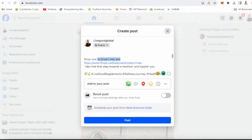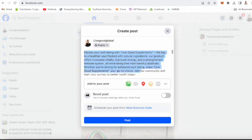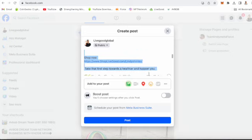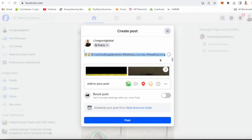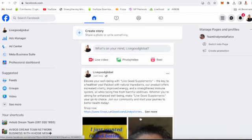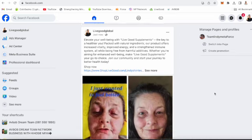Guys, always remember to add your referral link, your shop link. Do not post anything without your link. And also keep checking your inbox in Facebook to make sure that when people ask questions, you are there to answer, or maybe reply with your referral link if they missed it. So can you see now we have a post that is much better.